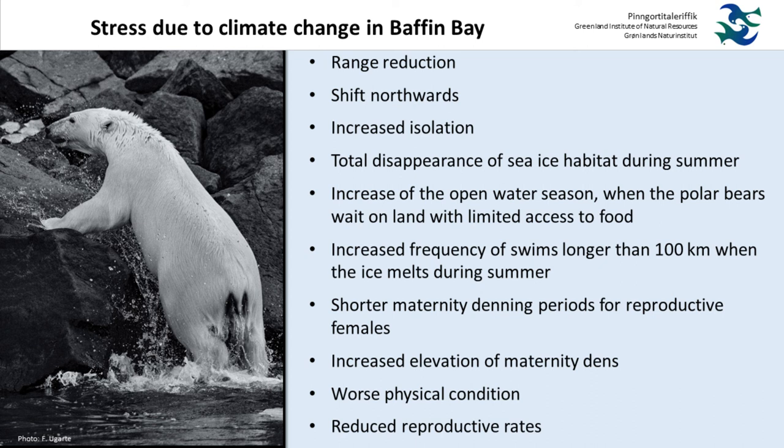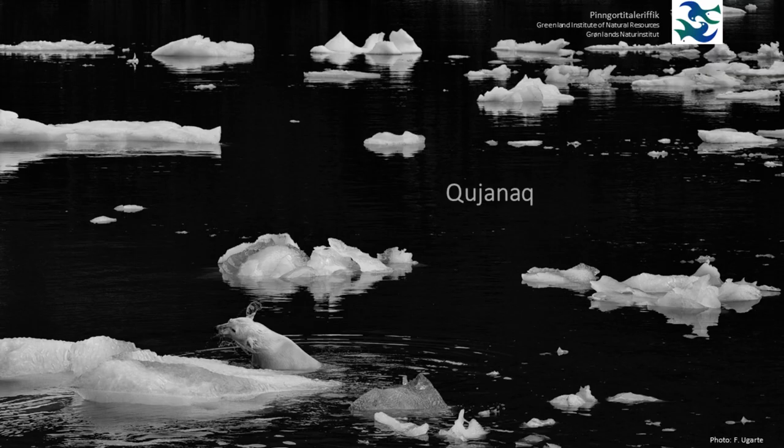More often you have them swimming 100 kilometers to get to land. They spend less time in their maternity dens. They are having the maternity dens higher up. They are thinner. They are not having as many cubs as earlier. And that was my 20 minutes.